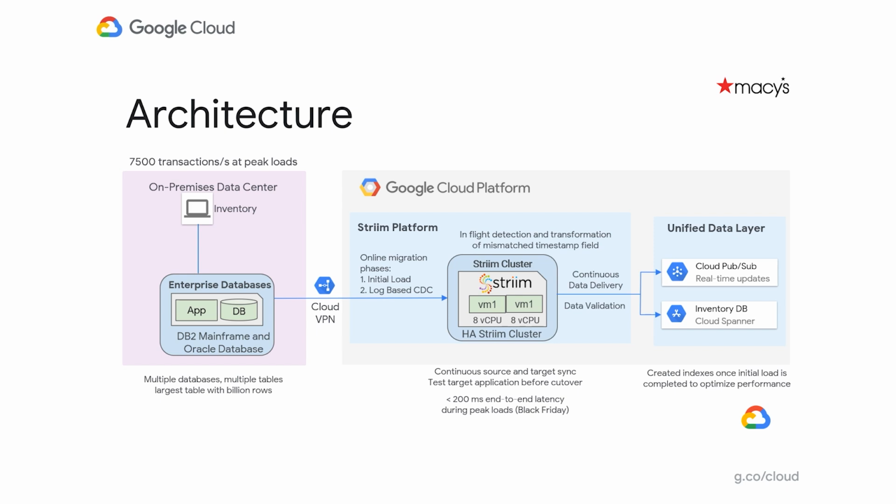So a Striim app contains one or many tables. It reads the source data and applies it at the target. So you can call it capture and apply, or extract and push. That's what Striim is doing right now.